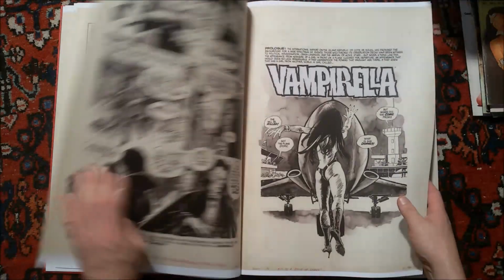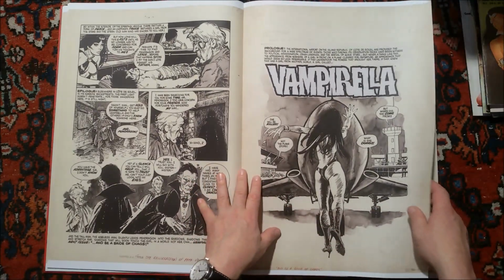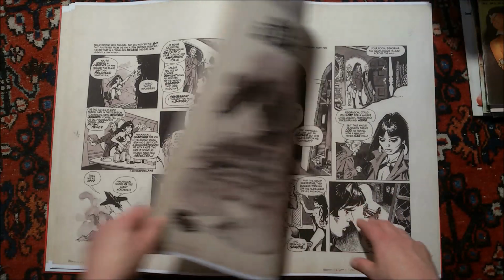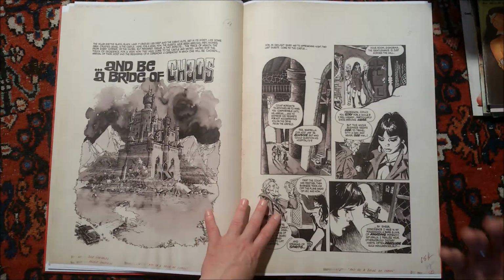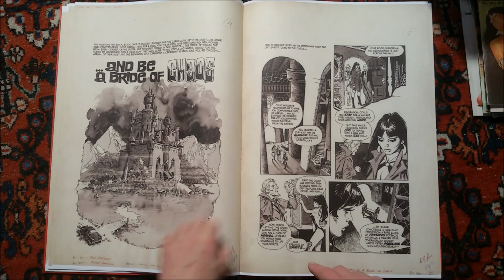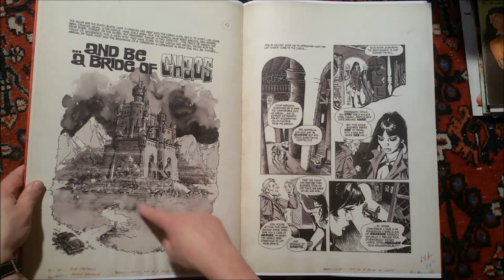And I really think that this here is really a treasure, and I really love these pulpy stories, and I read them again and again and find they're pretty well written. Some of them are written by Archie Goodwin, especially this one here, with this, look at this castle of Count Dracula.